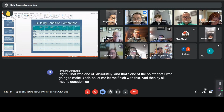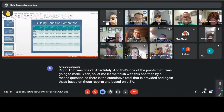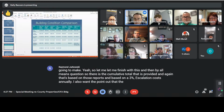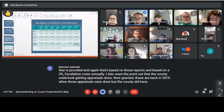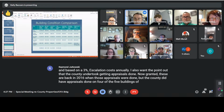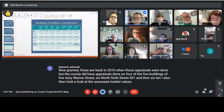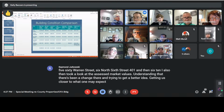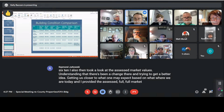So there is the cumulative total that is provided. And again, that's based on those reports and based on a 3% escalation cost annually. I also wanted to point out that the county undertook getting appraisals done. Now, granted, these are back in 2016 when those appraisals were done, but the county did have appraisals done on 4 of the 5 buildings, 560 Warren Street, 6 North 6th Street, 401, and then 610. I also then took a look at the assessed market values, understanding that there's been a change there, and trying to get a better idea, getting us closer to what one may expect based on where we are today. And I provided the assessed full market value for each one of those structures as well.